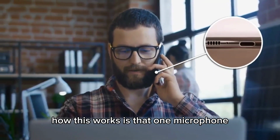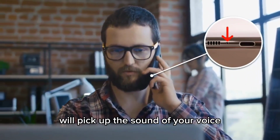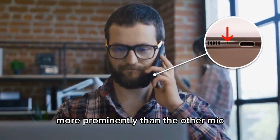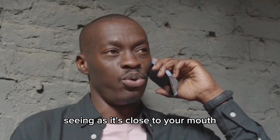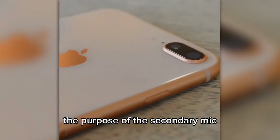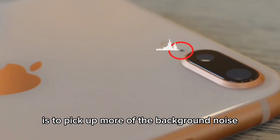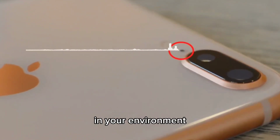How this works is that one microphone, usually near the charging port on your phone, will pick up the sound of your voice more prominently than the other mic. It makes sense, seeing as it's close to your mouth when you're holding your phone on a call. The purpose of the secondary mic, which is usually found on the back of the phone near the camera, is to pick up more of the background noise in your environment.